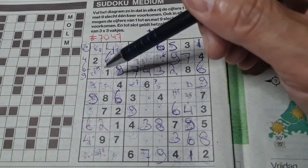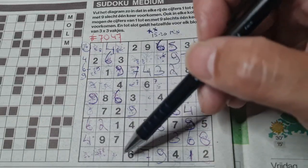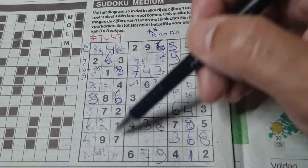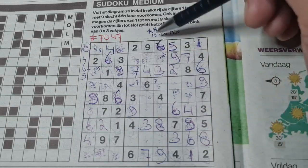3 and the 5. 3 and the 5, okay. 8 and 5. Yeah, 2 missing numbers in this column, third column. For numbers, the 1, the 2, the 3, the 4, the 5 is missing. The 6, the 7, and 8 is missing. 5 and 8, 5 and 8, 5 and 8.